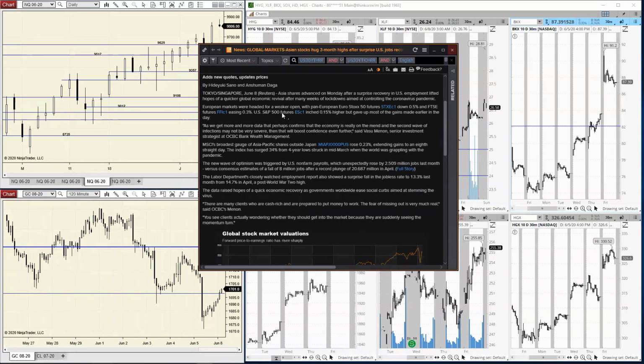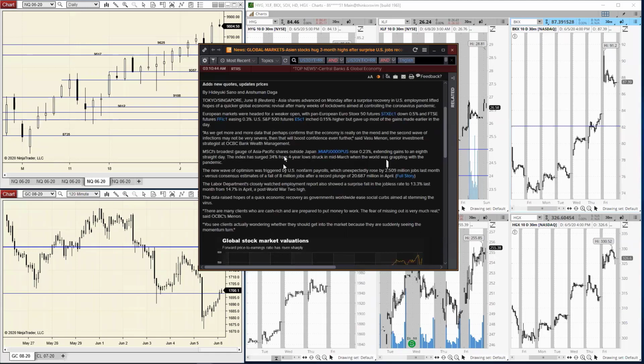European markets were headed for a weaker open with pan-European Euro Stoxx 50 futures down 0.5%, and FTSE futures easing 0.3%. S&P futures inched 1.5 tenths higher, but gave up most of those gains earlier in the day. As we get more and more data that perhaps confirms the economy is really on the mend and the second wave of infections may not be very severe, then that will boost the confidence even further, said Vasu Menon, senior investment strategist with OCBC. The broadest gains were in Asia-Pacific shares outside of Japan, which rose 0.25%, extending gains to the eighth straight day, and the index has surged 34% from four-year lows.